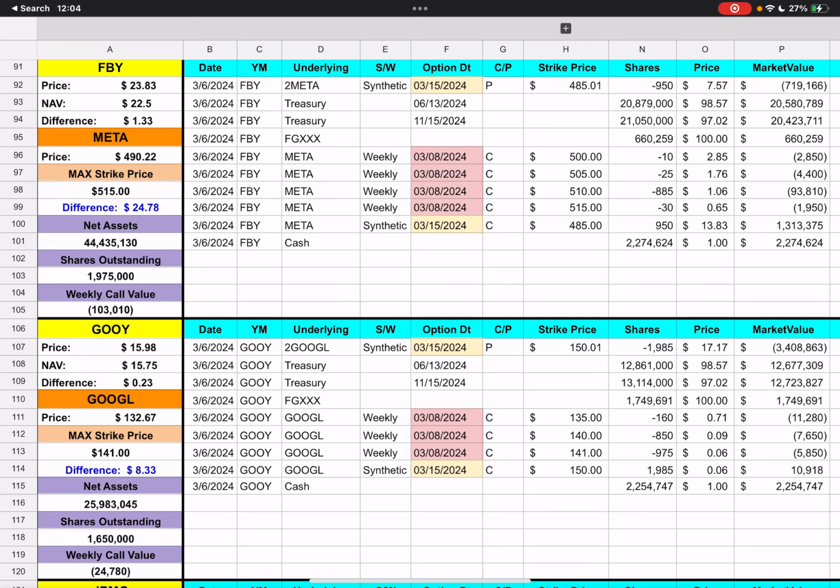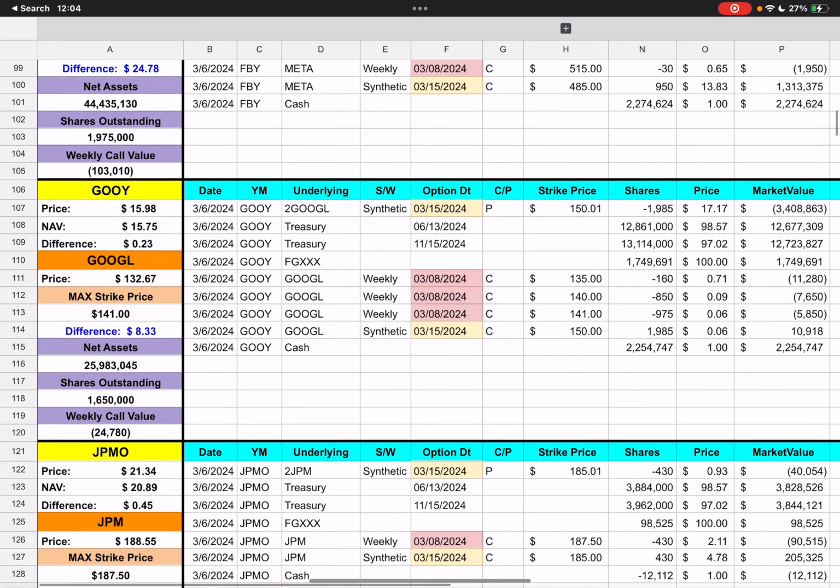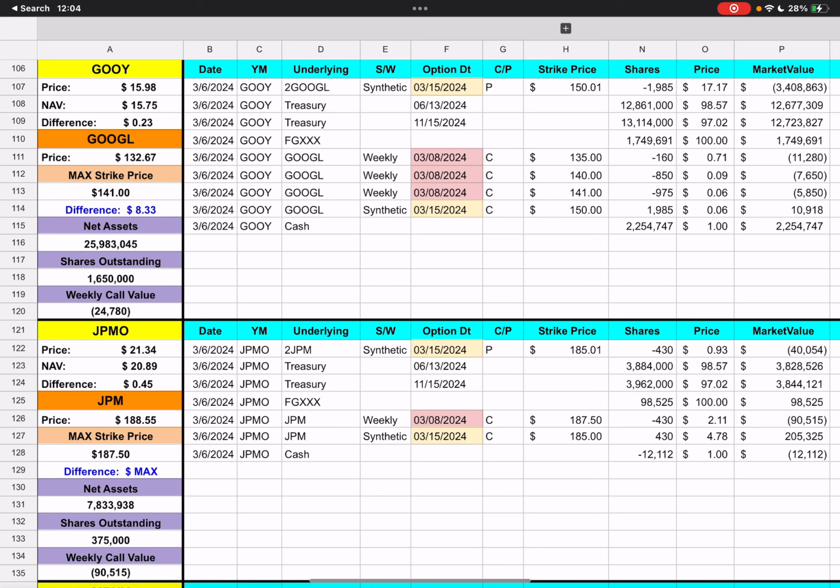And let's see, we will go ahead and move on to GUI. GUI closed at $15.98. Google or Alphabet closed at $132.67. We have 3 different weekly short call strike prices. 135, and we're roughly 2.33 away. We have 140, so about 7.33, 141, 8.43.